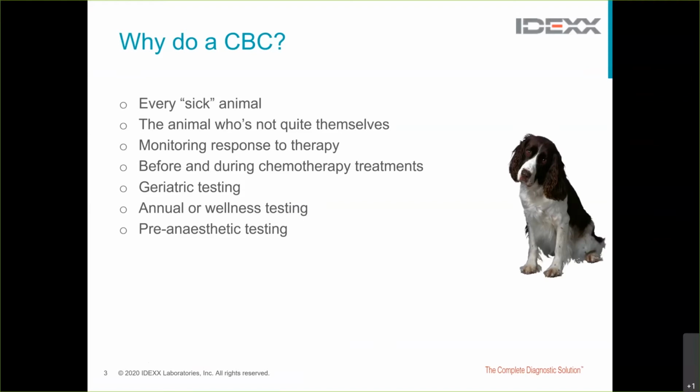If we find signs of anemia or thrombocytopenia or high white cell counts or things like that. But in some cases, it's a good test for telling us there is something wrong with the patient. So there are changes in the red cells, there's inflammatory or stress responses with the leukogram. They're giving us an indication that we need to take things further to try and find out what's wrong with them.